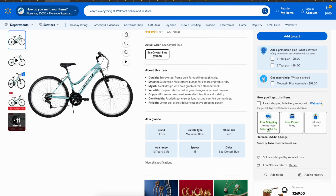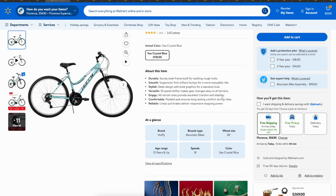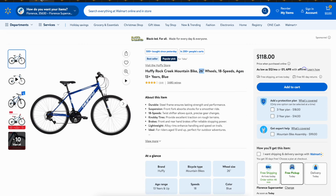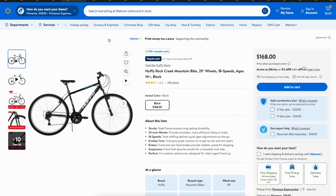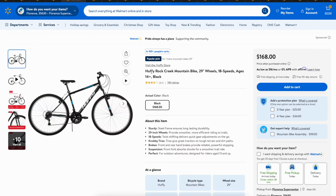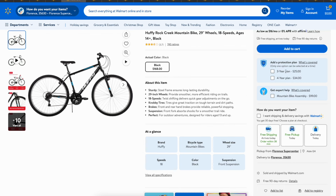And look at that, shipping arrives today, especially if you have Walmart Plus. You can get that. But not only are there 26-inch Huffy Rock Creeks, there's a 29-inch Huffy Rock Creek. And look at that one, more knobby tires on it. So this one, more of a traditional mountain bike. The price does go up a little bit, but we're still very, very affordable at $168.